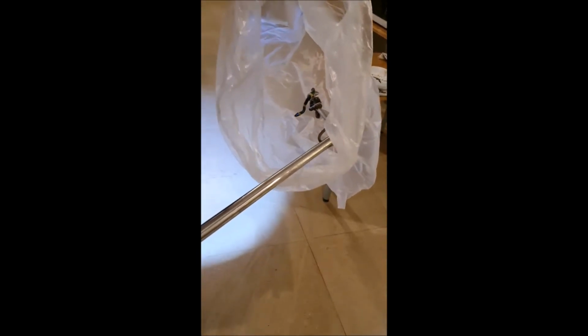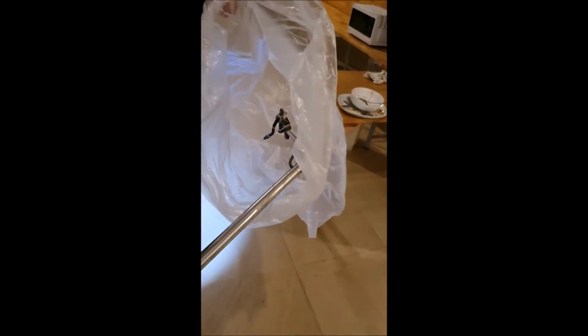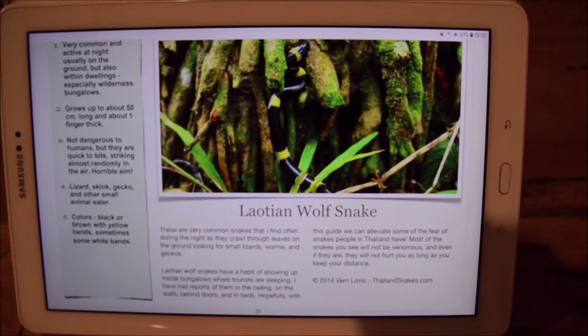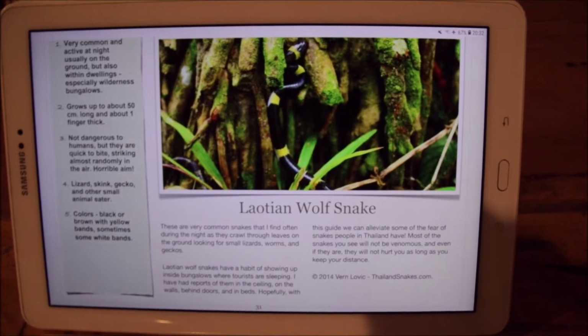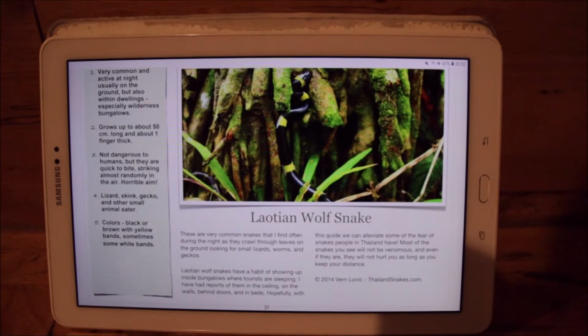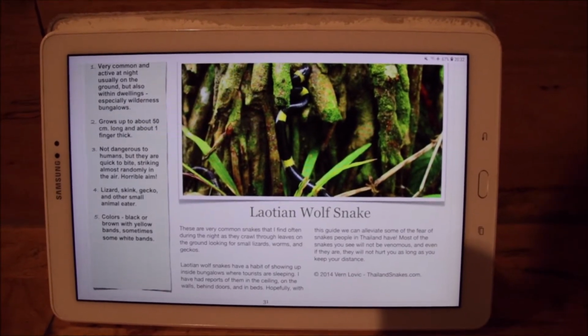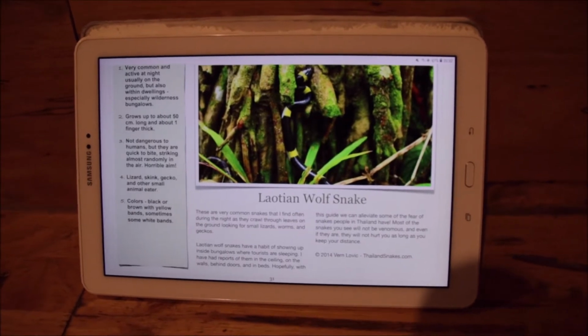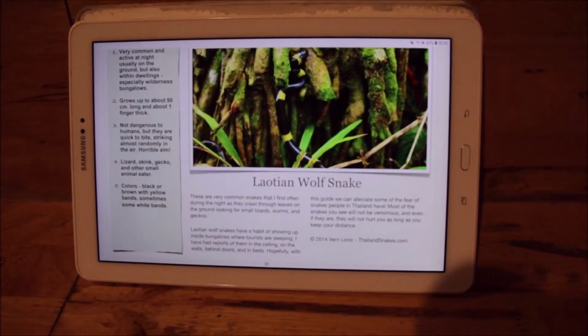So anyway, I will close the bag and then we check in the book and we will see what it is exactly. So we got it confirmed. So this is a Laotian wolf snake. So the species is wolf snake. It's a non-venomous snake, just growing up to 50 centimeters. And yeah, it's eating the small lizards and this kind of stuff.